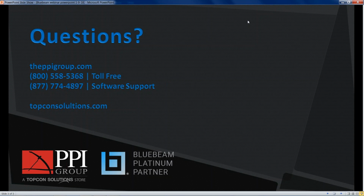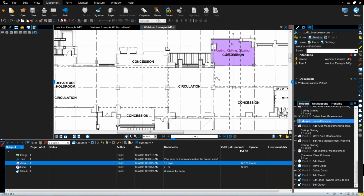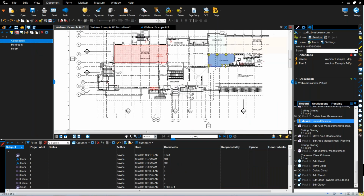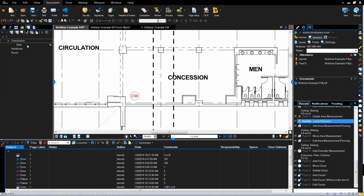All right, so for a cut tool, going between maybe an existing and new, technically what you could use is a space. And within that space, so if I created, oh, I need to go back in my original PDF, I'm sorry. So let's just say I have my concession stand here, or concession area, and I can add a space inside of this area, okay? And inside of this, let's just call this new, okay? Inside of this, it's going to carry all the information for that space.